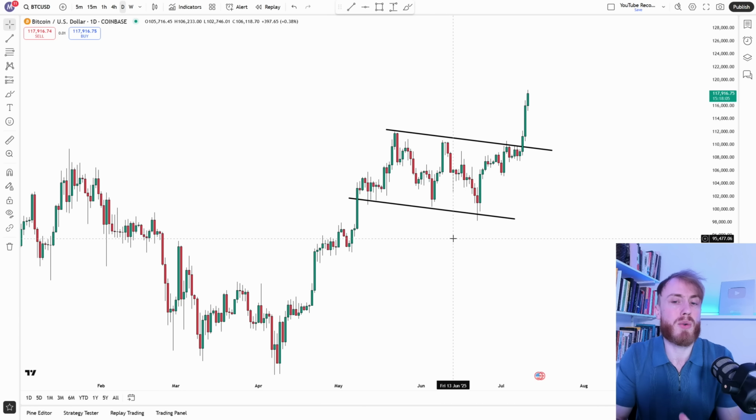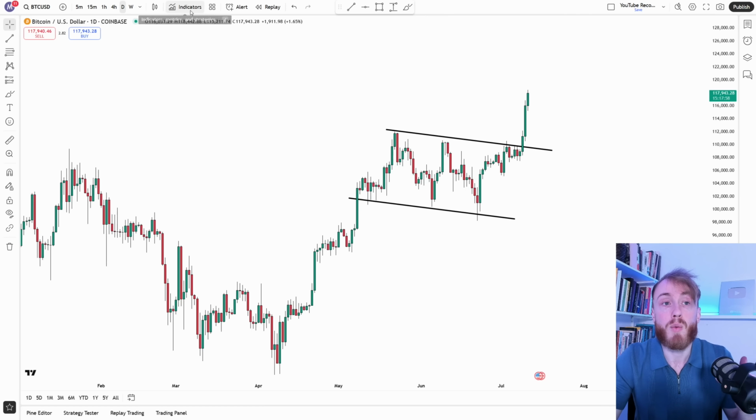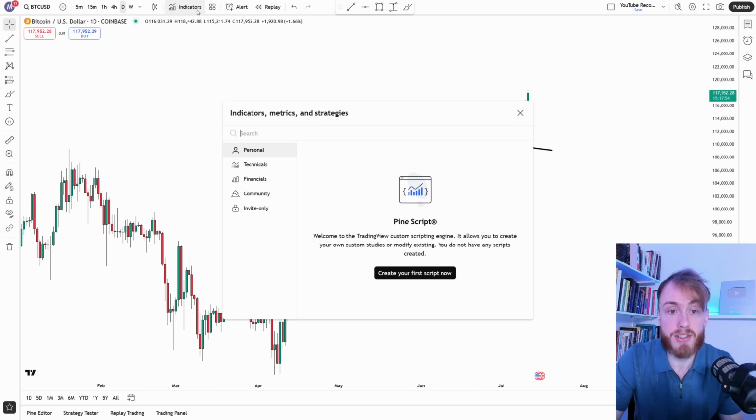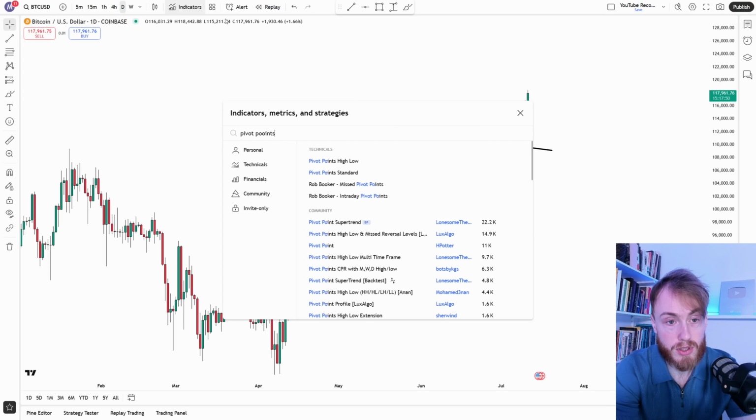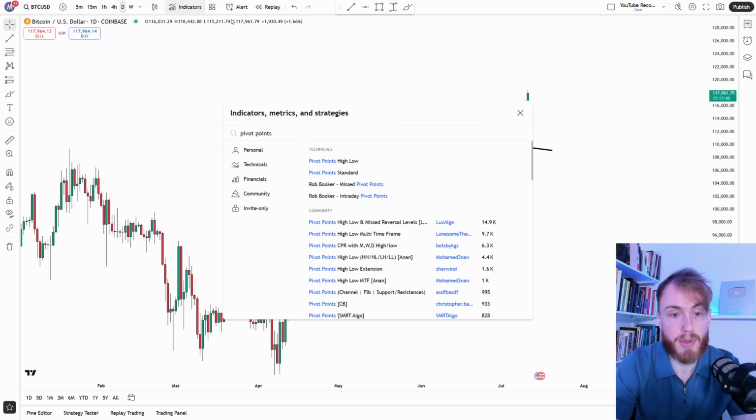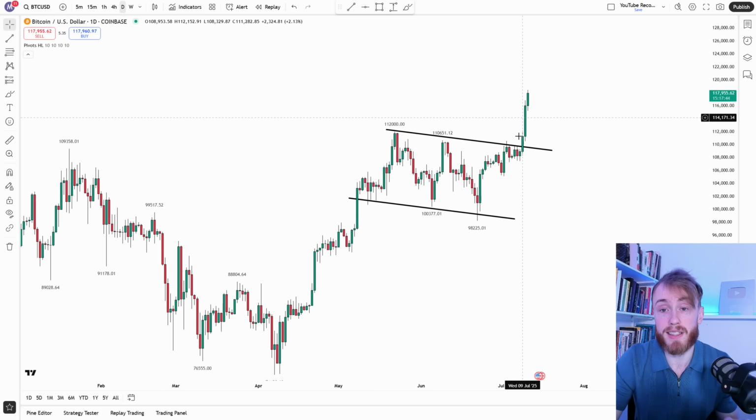But you might wonder, if I'm not good at identifying these levels, do we have any indicators that can help with this? Well, one of my favorite indicators, let me show you how to open this one. You go to the indicators tab in TradingView, you search for pivot points, pivot points like this, and you choose the pivot points high-low indicator right here.